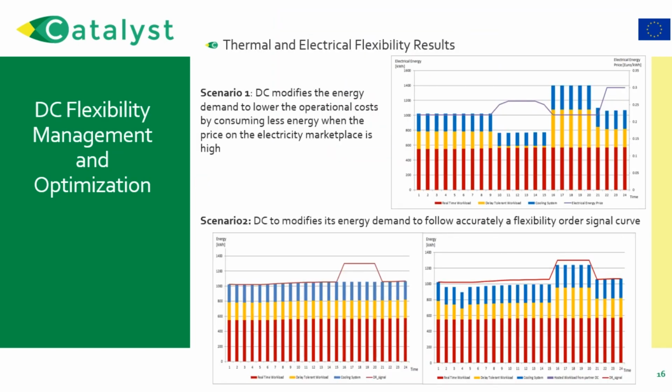In scenario number 1, the flexibility optimization action plan allows the DC to modify its forecasted energy demand to lower the operational costs by consuming less energy when the price on the electricity marketplace is higher, by leveraging the flexibility mechanisms for shifting energy to time intervals when the energy price is low. The figure on the right shows the electrical energy profile of the DC after executing the optimization action plan computed by shifting delay-tolerant workload from time periods when the energy price was high, hours 10 to 16, to time intervals when energy price is low, hours 17 to 21.